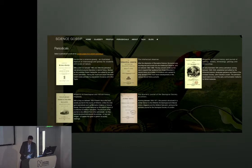Well, we have up there a set of runs of 5 periodicals, which we'll soon be adding more to, as we're about 24% through this batch of periodicals. And some of the names will be familiar to you. Science Gossip was one of the first ones, with the eponymous title from which we've taken the name of our website, as well as other fairly well-known, at least in the period, interesting natural history periodicals.